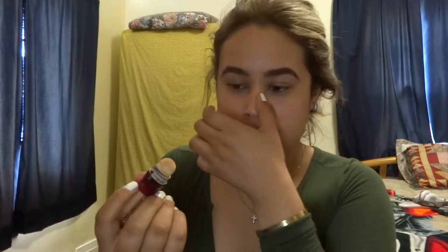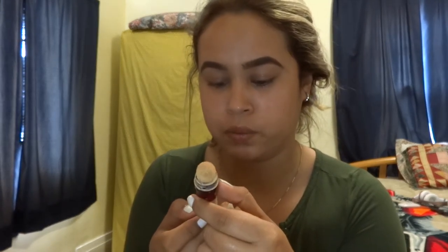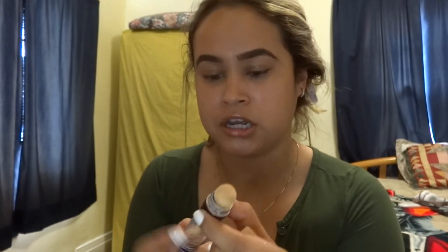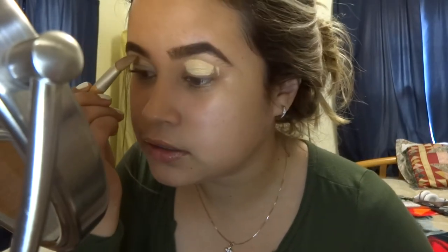And yeah, so the first thing that I will be using for my eyelids is this Maybelline New York Instant Age Rewind Treatment Concealer. Yeah, so this is how I do my eyelids, and then I'm gonna also be cleaning my eyebrows.